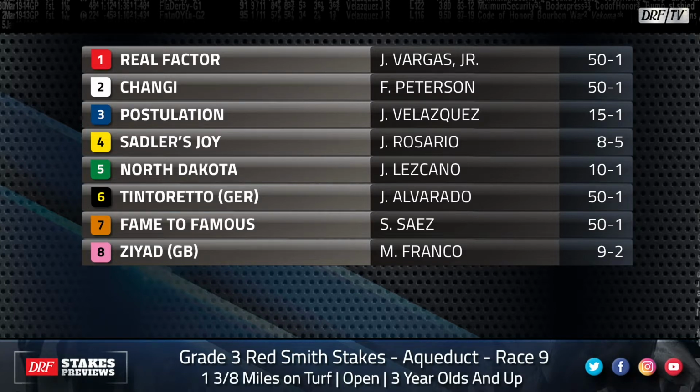Mike. 8-5 on the morning line, won the Red Smith last year. He's banked over $2.5 million. Joel Rosario gets the call here on a horse that sometimes can be a little bit difficult to ride.